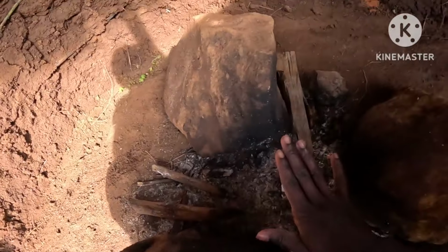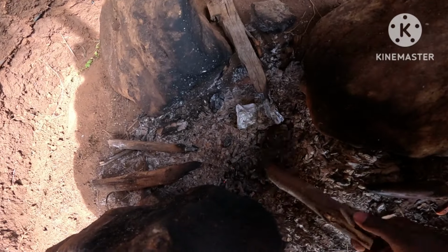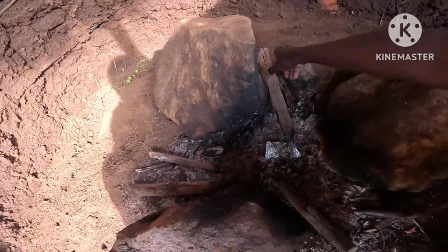And the fireplace is still warm, actually. It hasn't cooled off completely. There's some hot coal here. See, guys, there's some sparks. So here it's very comfortable. Even if the rain falls and maybe you are not around, someone can just come here and shelter. So there's no need to worry.